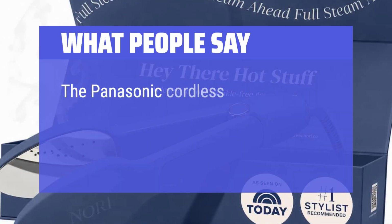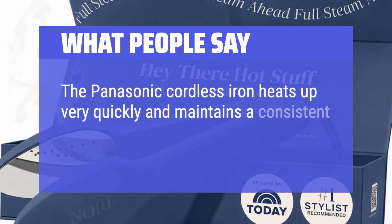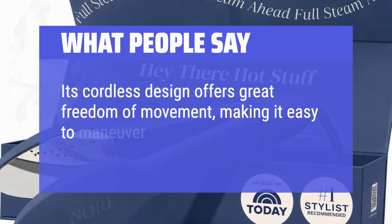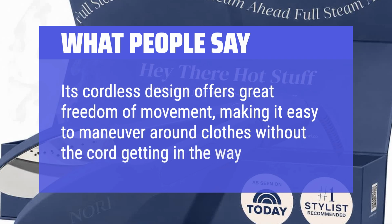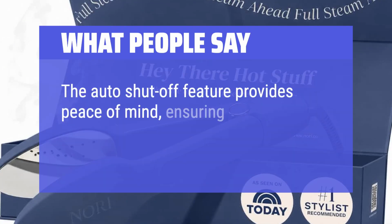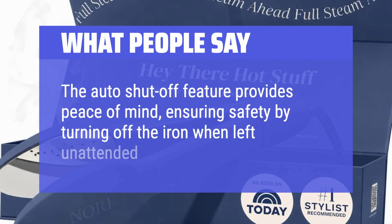What people say. The Panasonic Cordless Iron heats up very quickly and maintains a consistent temperature for efficient ironing. Its cordless design offers great freedom of movement, making it easy to maneuver around clothes without the cord getting in the way. The auto shut-off feature provides peace of mind, ensuring safety by turning off the iron when left unattended for a period.